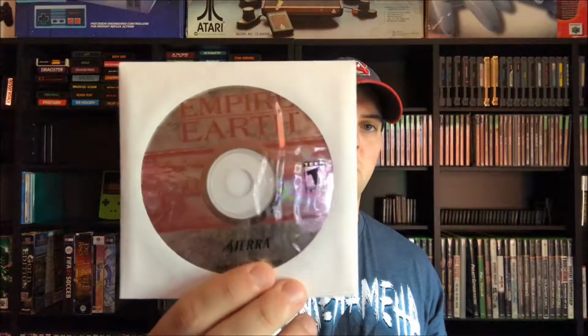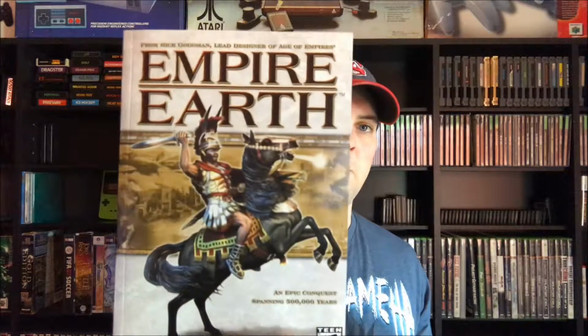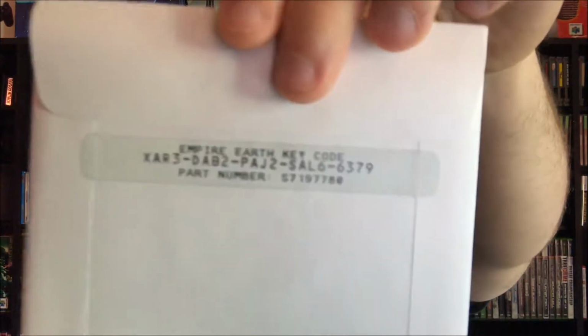And also in the box, I didn't know this until I got home, is another game, Empire Earth, with the manual. So that was a bonus. Both of these have, see, like this one has a code on the back that you probably have to enter in order to play it. So I probably won't be able to play these, but still cool to have. I have Age of Myth and another version, so.